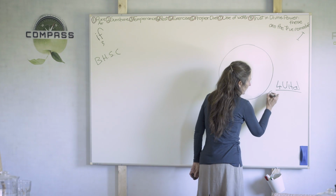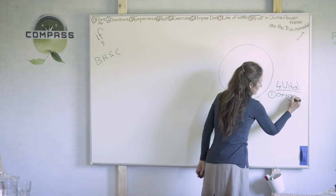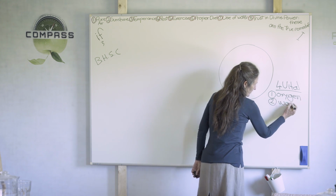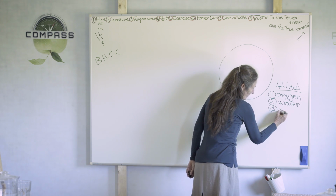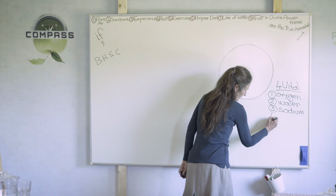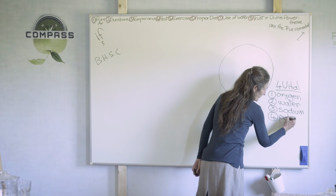Number 1 vital element needed for life is oxygen. The second vital element needed for life is water. That's not a surprise. The third vital element needed for life is sodium. And the 4th vital element needed for life is potassium. And we'll be exploring them a little bit later as we go on.